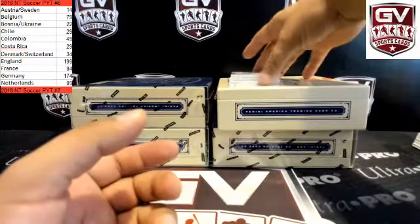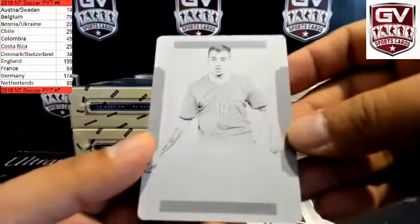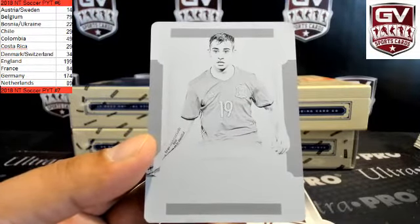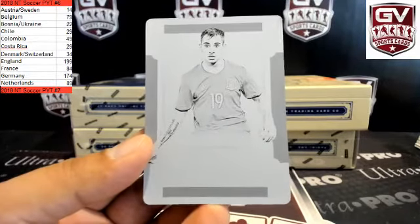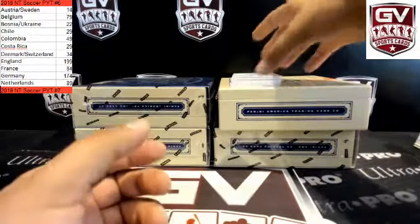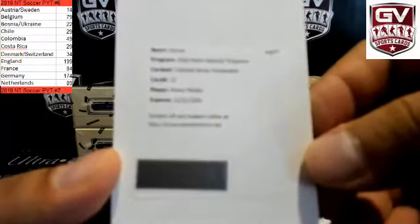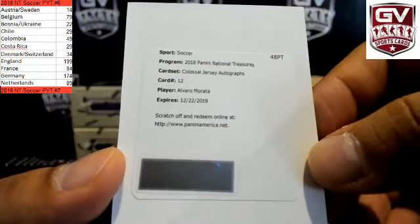Next up, we got a printing plate, 101. It's going to go to Johnny in Spain. Spain in this one is Sayamol. Spain. Right after that, we got a redemption. Alvaro Morata for Spain, colossal jersey autograph. Sayamol in Spain.